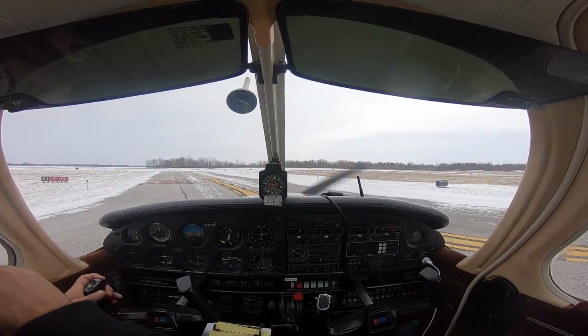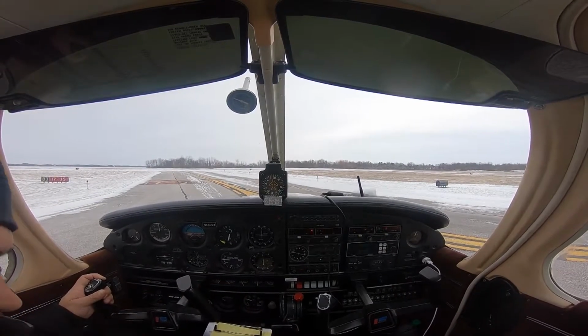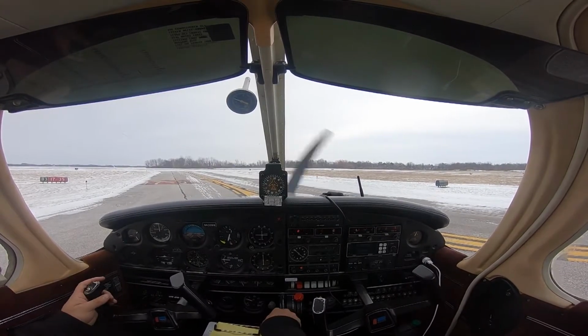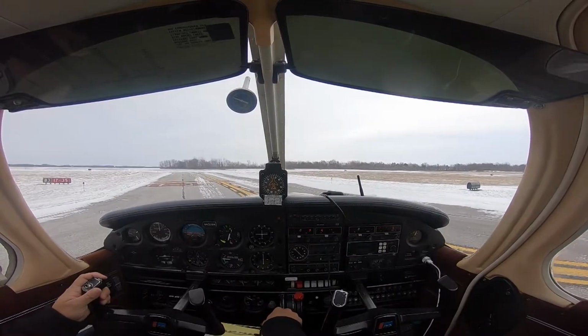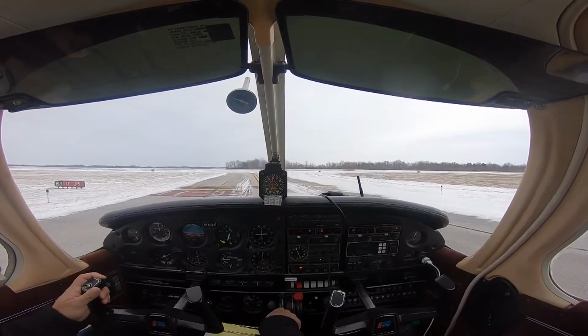Regional Tower, November 4309 Xray, holding short, Bravo 3, ready for departure. November 4309 Xray, regional tower, you can proceed on course, runway 35, Bravo 3 intersection, cleared for takeoff. Bravo 3 intersection, departure approved, cleared for takeoff, 35, 09 Xray.